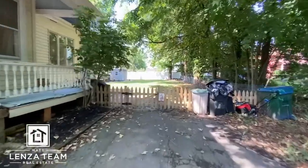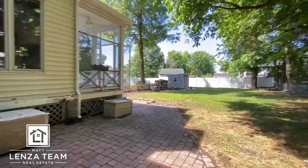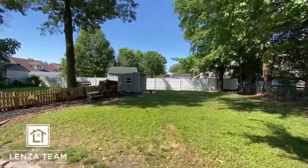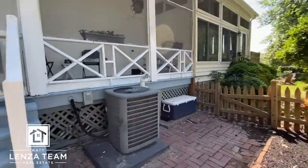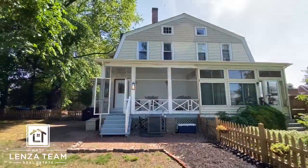Private backyard, all fenced in with a patio that goes into a screened-in porch. And check this out. Absolutely beautiful. The shed back there. Really a big backyard. AC's right here. I think the sun might blow us out here, but let me pull you back. Get a view of the back of the home here. It is beautiful.